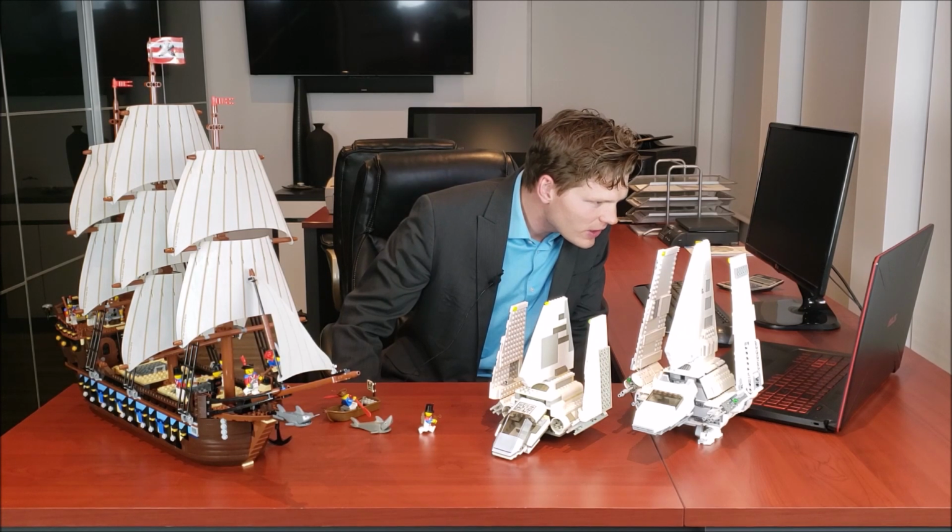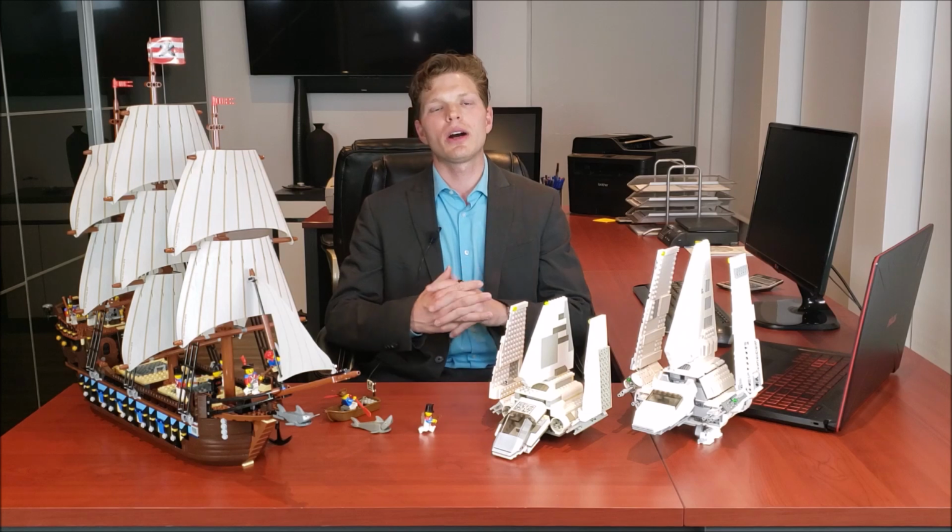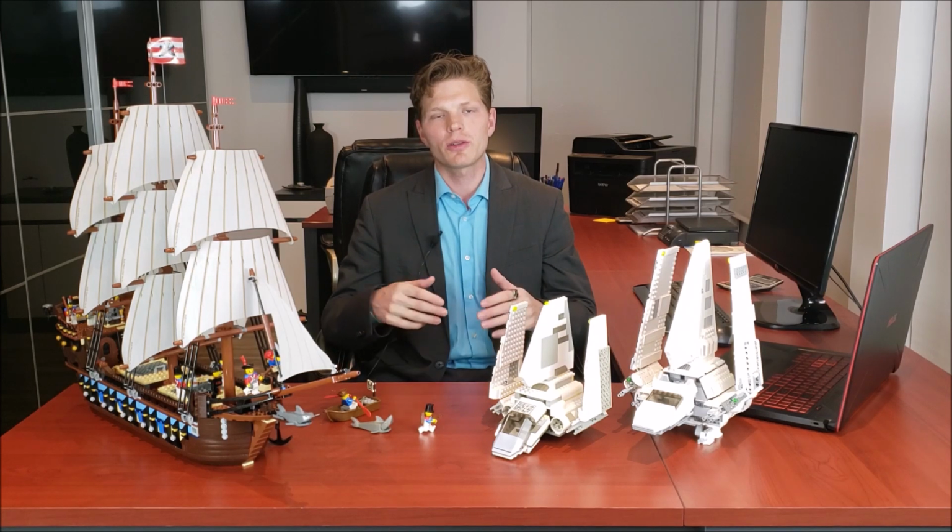Our next question comes to us from DeHolden. He says, what do you think of the just announced Lego Ideas set selections? Are you happy with the Winnie the Pooh and Blacksmith House, or are you hoping for something else to get chosen? So here are those 2 models, just so you guys know what we're talking about.